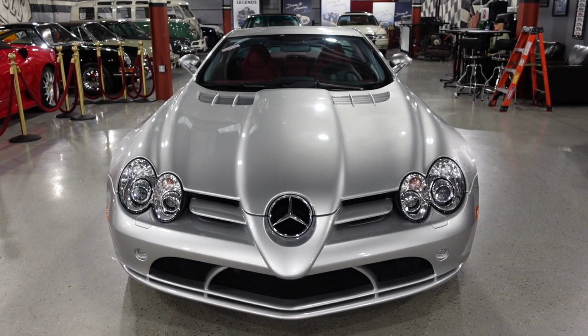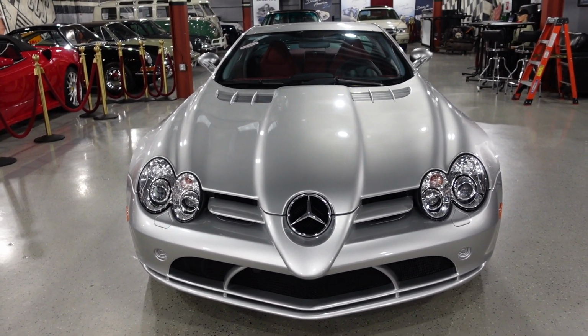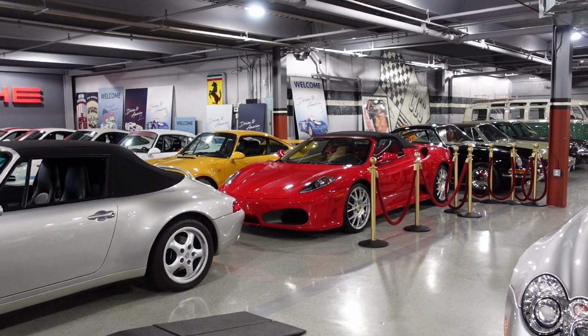So that was the 2006 Mercedes SLR McLaren, but before we go, I want to take a look at some of the other amazing cars they have downstairs here at P Car Market.